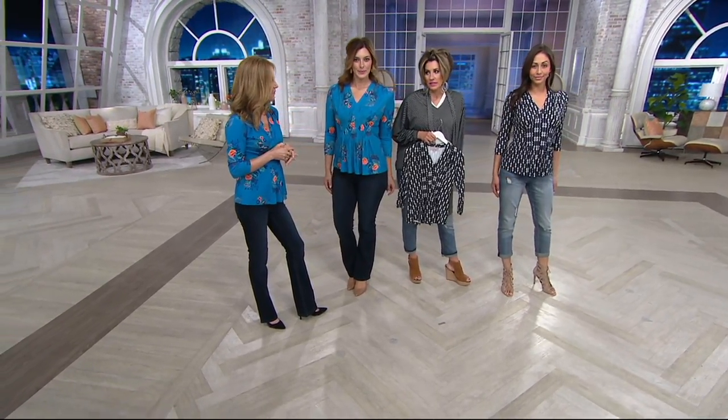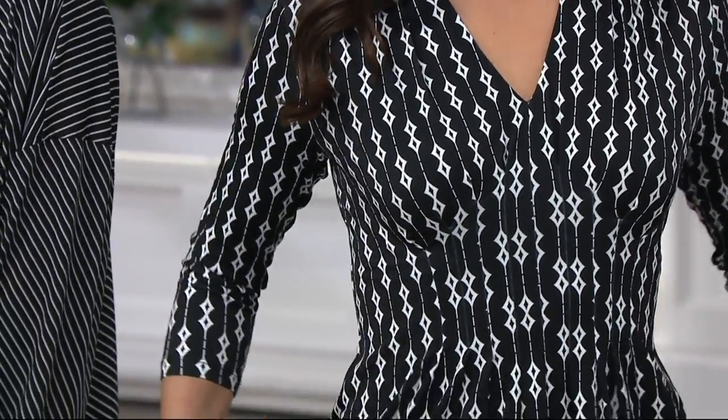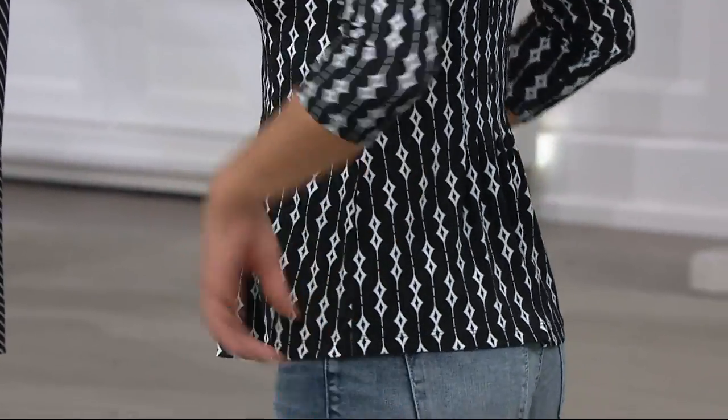This would be killer layered under a fitted blazer or some sort of cashmere duster. Or a leather jacket. Yes, totally. Plus, don't you think you could belt it? No, you're not feeling it.